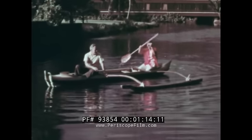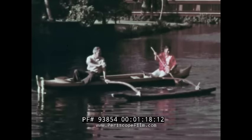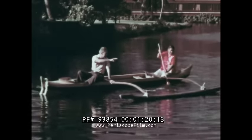If you don't care to fish, how about an outrigger ride on the lagoon? Let's hope you get a paddler who knows what he's doing.